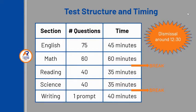So here's the structure and timing for the test. Remember that we're taking those 5 sections: English, math, reading, science, writing. The English test has 75 questions in 45 minutes. Math is 60 questions in 60 minutes. And then you're going to get a break. Take advantage of this break. Get up, stretch, walk around, go to the bathroom, drink some water, eat a little snack, something to refresh your brain because you've got a lot of testing to go after that. So take advantage of that break between the math and reading.